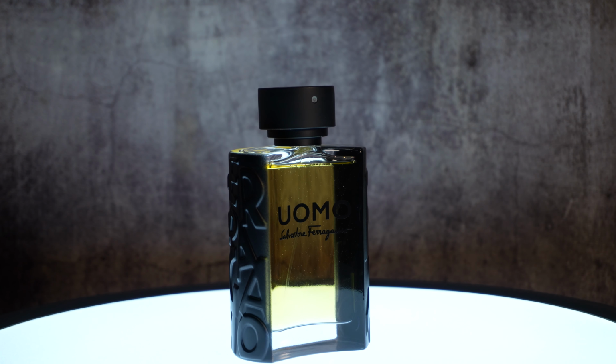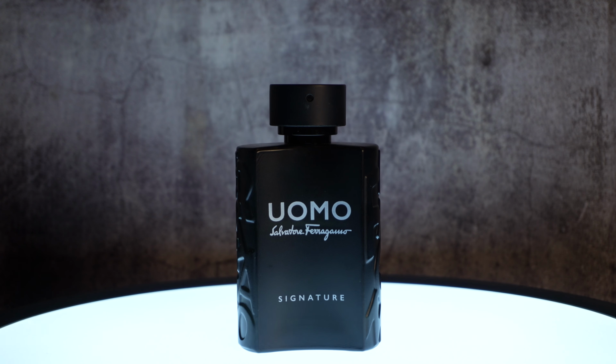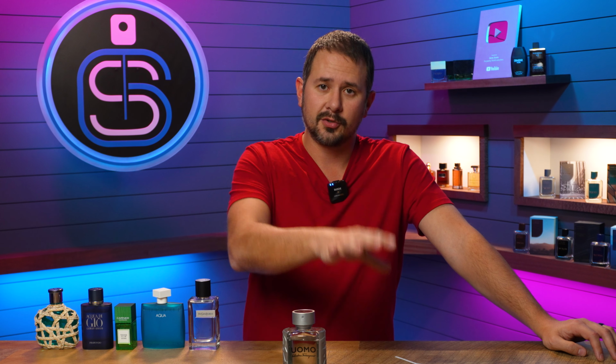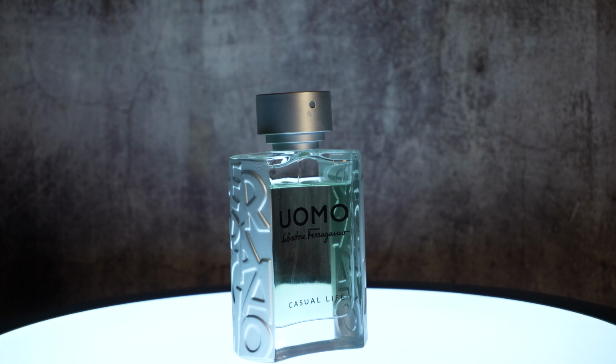With this line, the original Uomo and Uomo Signature get most of the love, and for good reason. Those are absolutely amazing. And those are more typical wintertime fragrances, and they absolutely crush during winter. So Ferragamo Uomo and Uomo Signature, if you don't have those, if you've never smelled those, I do put those above this one, okay? I'm not saying this is better than those. I think both of those are better than this one. But this one is much more under the radar.